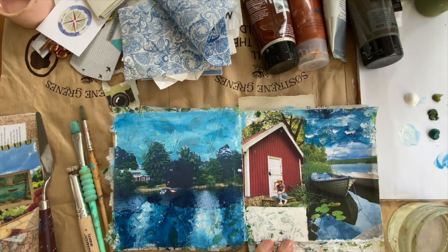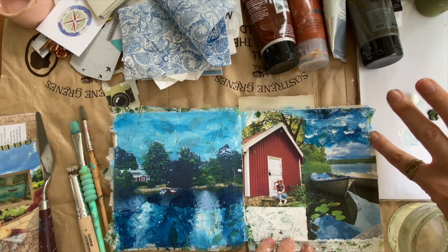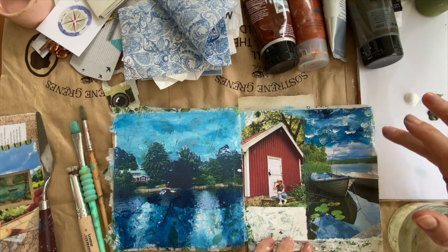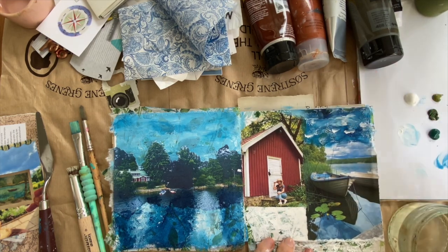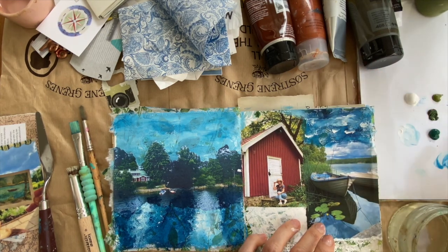Yeah, I think that's it for the sky. So now I'm gonna continue. Actually, I still have to cut off. Most of these pages have some napkins underneath. That creates a really nice texture when I paint on top.